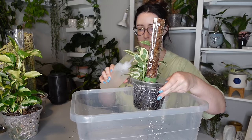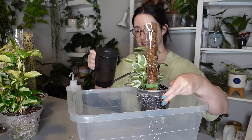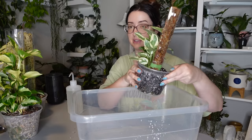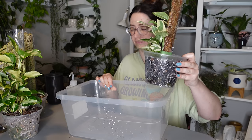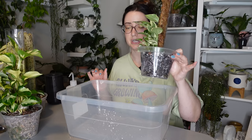I just didn't know it held onto moisture for as long as it did. It's crazy. That is not something you want for moss pole plants. The soil cannot be sitting wet for two weeks at all. So that one's done. The pole is watered. The soil has been hydrated.